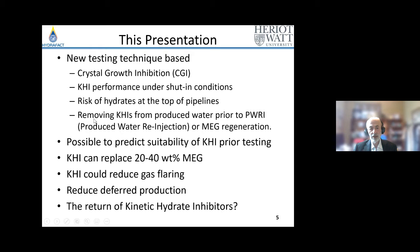The other problem with kinetic hydrate inhibitor is what to do when we receive it in the produced fluid, because they are chemicals and they can cause problems. Also, most of them are not environmentally friendly. So one option is to inject them into deep wells, to aquifers, so produced water reinjection, which is being used in many countries. The problem is that these chemicals normally come out of solution at 40 degrees, and if the injection well is 3,000 meters, you can expect more than 100 degrees temperature, so they can block the pipeline.